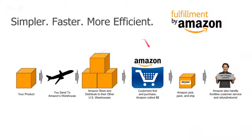This completely blew me away when I first saw it. Obviously, there is a margin in this for Amazon, but for the amount of work, if I could turn around tomorrow and turn all of my products that I have onto Amazon FBA, I would.